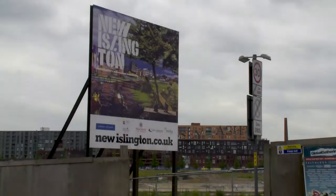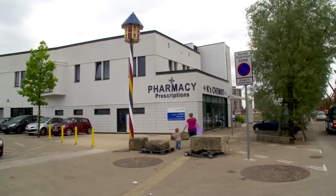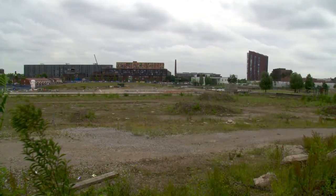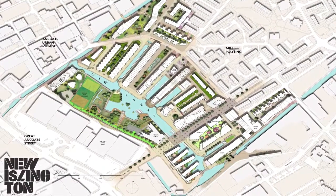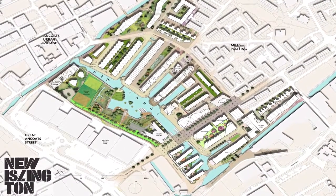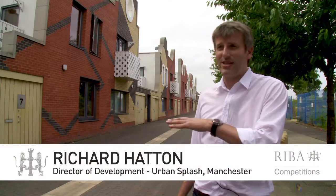New Islington is just north of the city centre. It's the first of the East Manchester projects, which extend from the city centre right out to beyond the City of Manchester Stadium. So we're literally about a 10-minute walk from the city centre and Piccadilly station for this point. And New Islington is about the redevelopment of the former Cardroom estate.